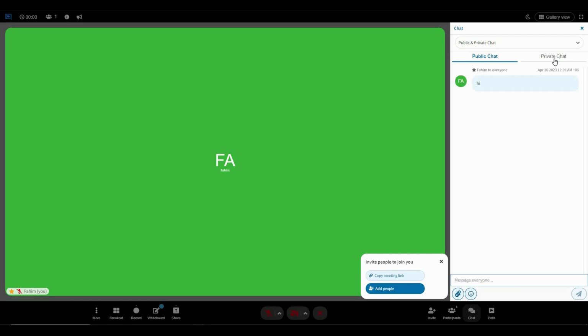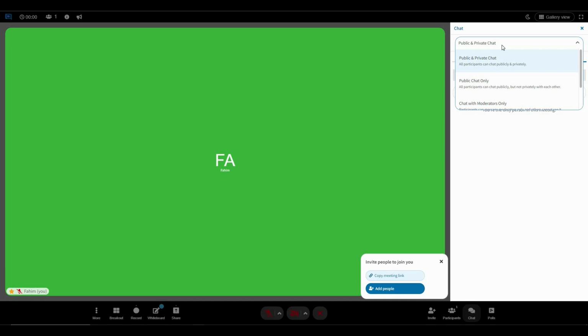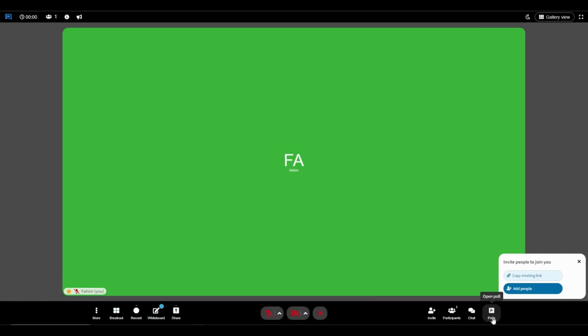But you can also create a private chat with a specific participant of your meeting, and for that you just have to search his or her name, and then you can start chatting with that person. You can also select the chat settings. So if you think having the chat tab is distracting and people are not really paying attention to your meeting, you can turn off this chat by clicking on disable all chat. As you can see, now the chat tab has been disabled and people are unable to send messages anymore. Then there is the poll option, which I have already showed you.